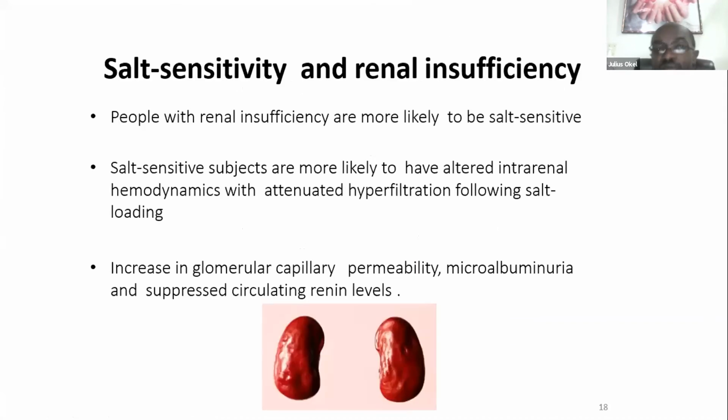What about renal insufficiency? Most of our CKD patients, as they progress, as you were shown by the previous speaker, have hypertension. And salt sensitivity is one of the risk factors that confers that hypertension. Renal insufficiency has been shown to alter the intrarenal dynamics, causing an increase in capillary permeability, hyperfiltration, and also microalbuminuria. This has been shown to activate the renin system, and this leads to more retention of sodium and water.